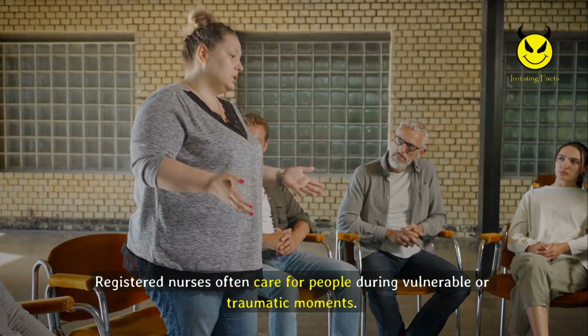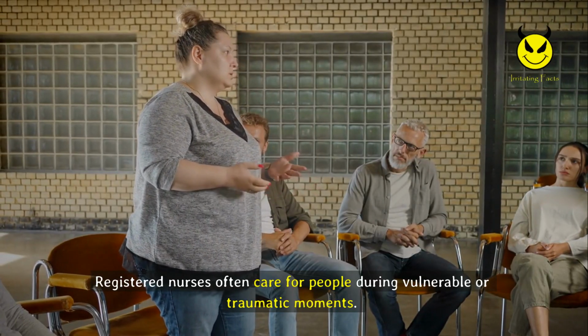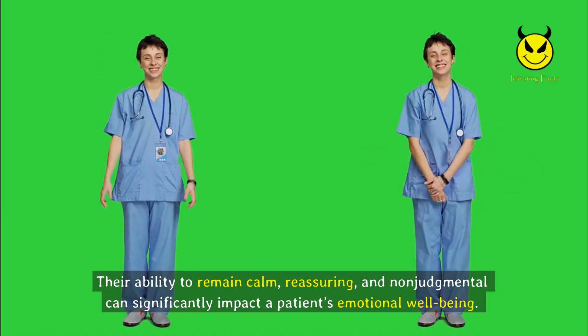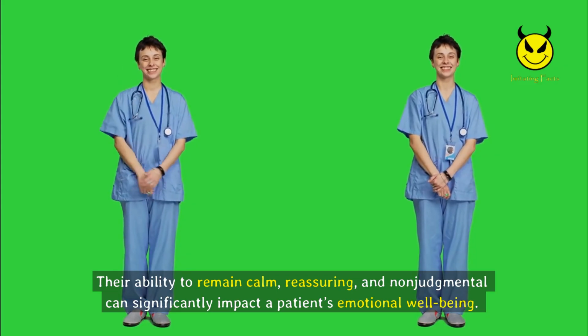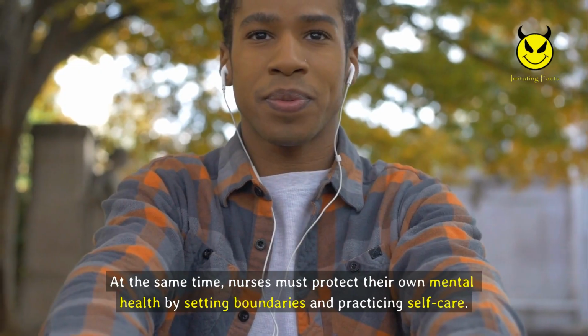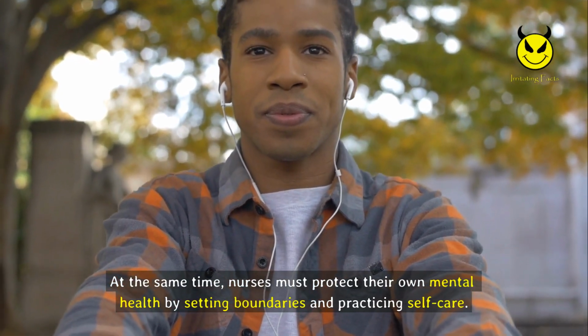Registered nurses often care for people during vulnerable or traumatic moments. Their ability to remain calm, reassuring, and non-judgmental can significantly impact a patient's emotional well-being. At the same time, nurses must protect their own mental health by setting boundaries and practicing self-care.